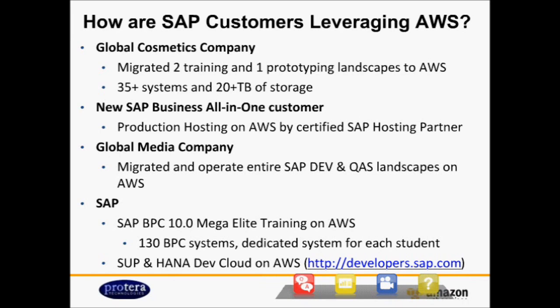We have a global media company that has migrated their entire SAP non-production landscape. They're running SAP ECC, Business Warehouse, Afaria, and all the other myriad of NetWeaver type systems that you can imagine come with a full SAP landscape on AWS, and looking to do production sometime soon.